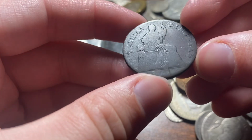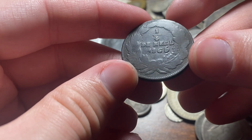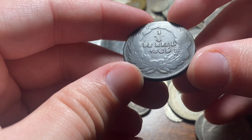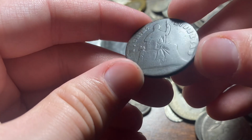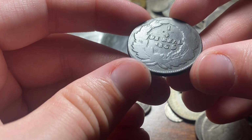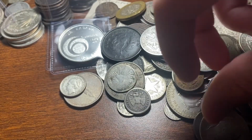Here we've got some Mexican, this one's from Chihuahua. We've got a Chihuahua quarter real from 1865. This one might look slick, but it's actually in a little bit nicer condition than a lot of the ones you see. These ones weren't struck very strong, and they wore off a lot. These were used a lot back in Mexico, and so these ones are notoriously in rougher condition. This is a decent looking one, believe it or not.